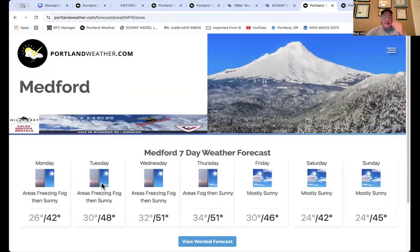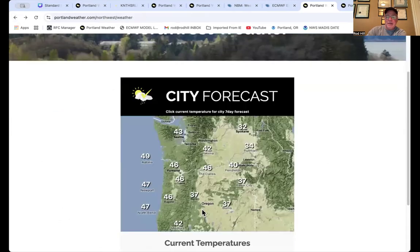All right, let's go around the horn real quick. You're going to see a lot of sun. Here's Medford. Freezing fog to sunshine, boom, throughout the period. Coldest temperatures. Okay, here's that cold Canadian high I mentioned. And this does show 26 tomorrow morning, but then closer to 30, 32 Tuesday, Wednesday. And then look at the colder numbers next weekend. That's feeding off of a Canadian high, 24 and 24 degrees. Okay, so that matches what we talked about.